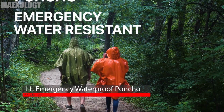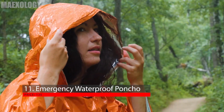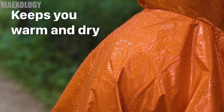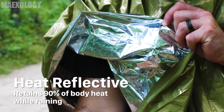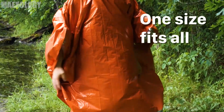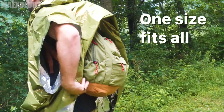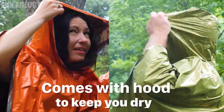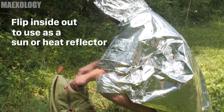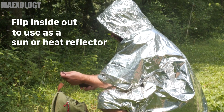FosPower Emergency Waterproof Poncho. It's not always feasible to predict the weather when you embark on long excursions, camping trips, or walks. In order to be safe, it would be a good idea to pack this poncho in your backpack. It is only 3 ounces in weight and will keep you warm and dry in rain or snow. 2 green and 2 orange ponchos are included in the set. The poncho measures 4 by 6 inches when folded and 51 by 39 inches when spread out.